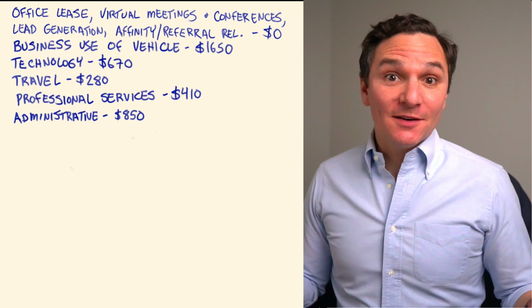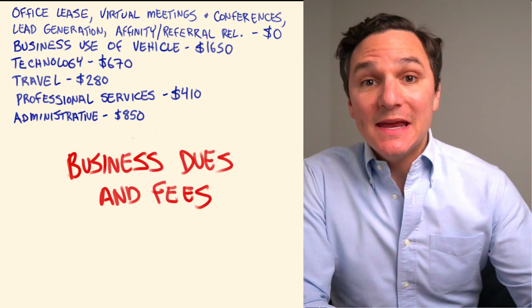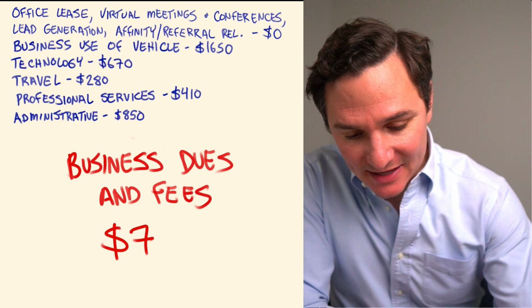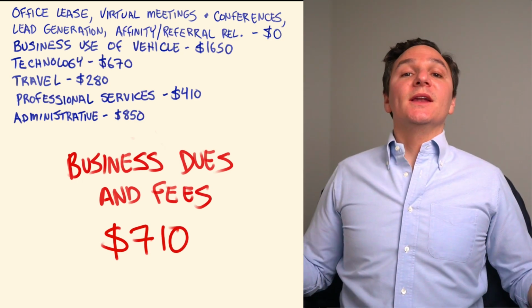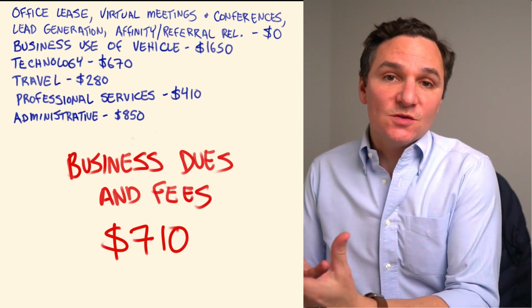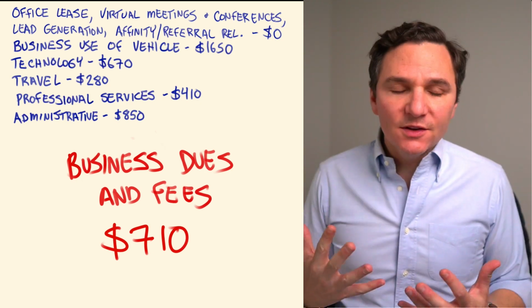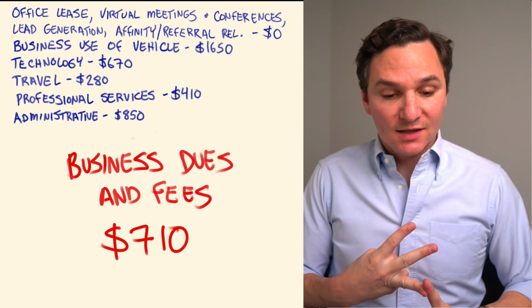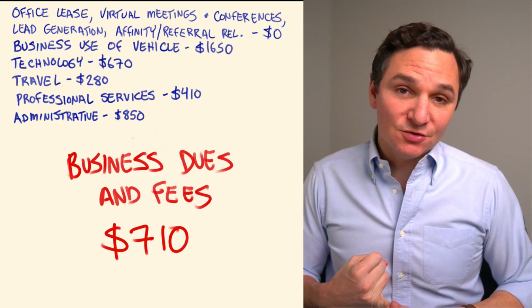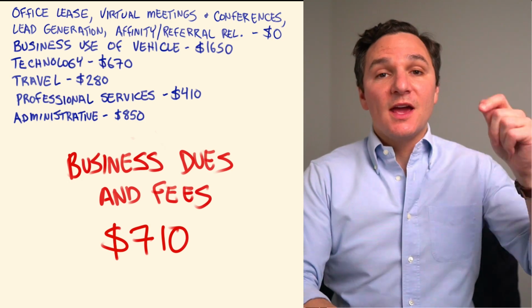And the second WTF cost that realtors incur is business dues and fees, which for the median realtor comes out to a whopping $710 per year. Being a realtor costs money. The National Association of Realtors, whose information we're using, charges realtors hundreds of dollars a year for the privilege of being a realtor. More than your accountant, more than travel, more than your technology package, almost as much as your transaction coordinator. You're going to end up paying dues to the National Association of Realtors if you're a realtor.